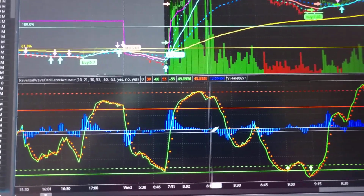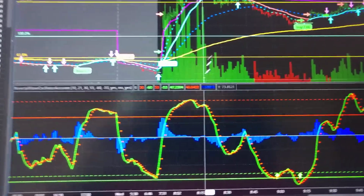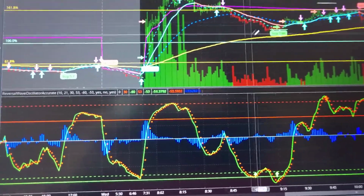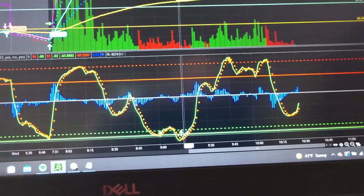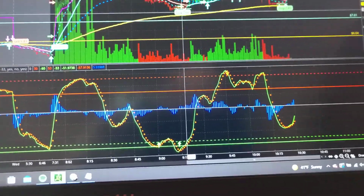When they cross going up over above that 0 line, that can be an entry, assuming that it makes sense. Like if it's a downtrend and you don't really want to get in on that, so just understand. But down here is when I'll use something like that. Here it sold down, and we had a pretty good signal right here.